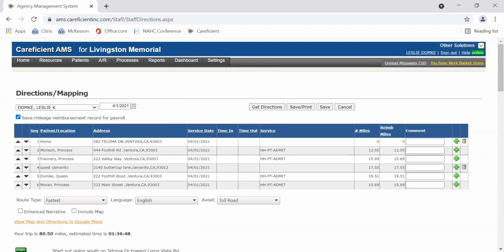It will show you how many miles you drove. This is 80.5. You need to just kind of eyeball that. You don't need to know exactly, but does this sound right? Another place you can look is over here. It's going to tell you how many miles you've driven. If all of a sudden there's like 200 miles, or down here it's you drove 500 miles, something's not right.